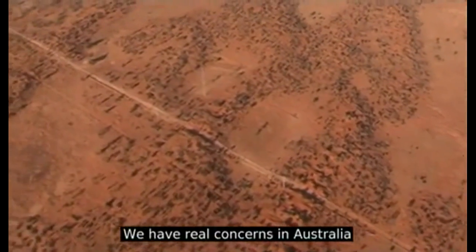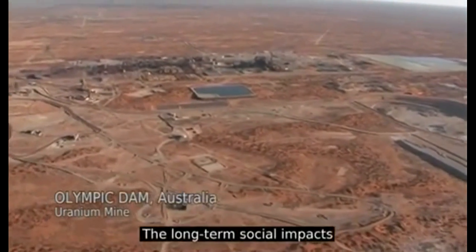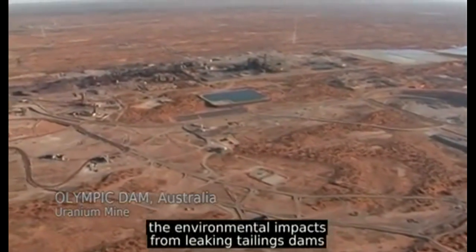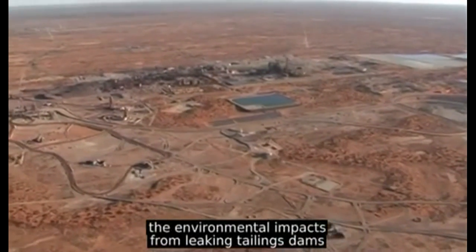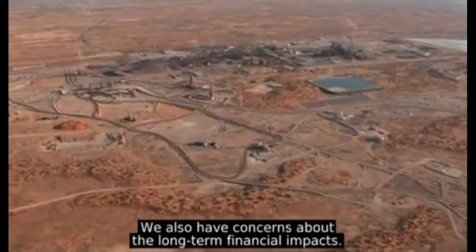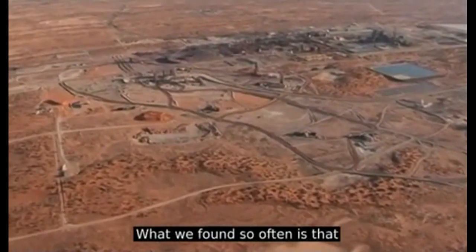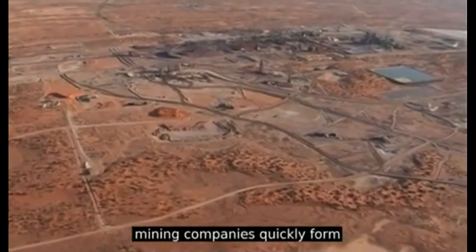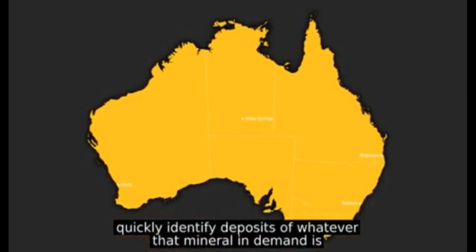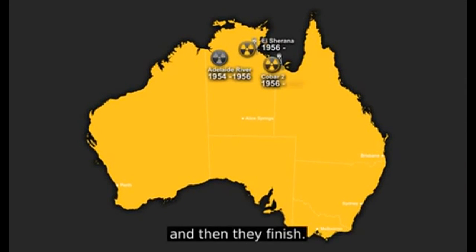We have real concerns in Australia about the long-term impacts of uranium mining. The long-term social impacts, the long-term cultural impacts on Indigenous people, obviously the long-term environmental impacts from leaking tailings dams and from contaminated water. We also have concerns about the long-term financial impacts, because what we've found so often across the mining sector in Australia is that mining companies quickly identify deposits of whatever mineral is in demand, they access it, process it, sell it, and then they finish.